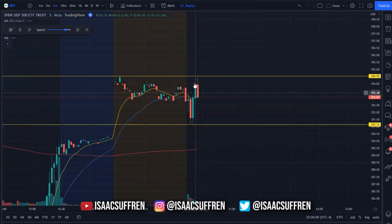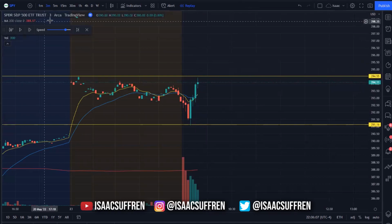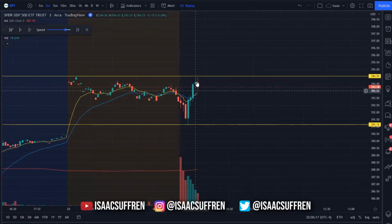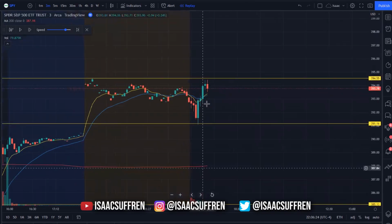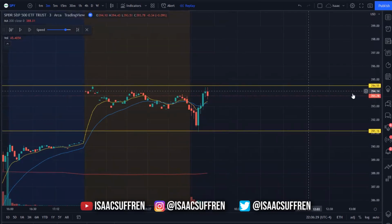We go on the 5-minute. You can see we already rejected twice. We go on the 3-minute. Obviously, the time frames are going to look a little different because I'm using the on-demand feature for TradingView. But you can see that we have a doji up top, right at the top of an uptrend, right at resistance. We have a bearish candle that came through. I went ahead and hopped into 390 puts on this 3-minute candle. I hopped in right here. My stop loss was above 394.55 because my play would have been invalidated if it did break above.